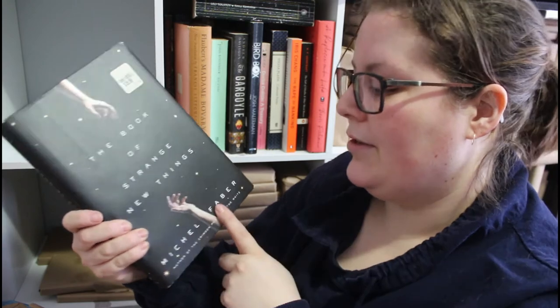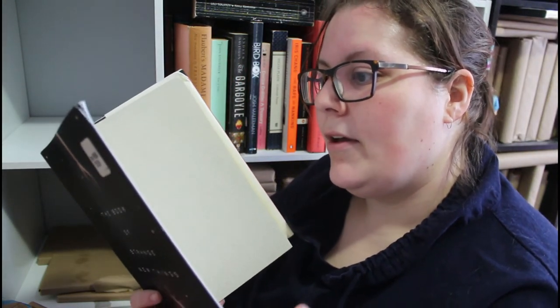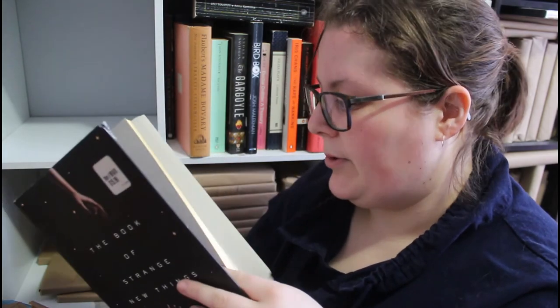And, oh, look, it's gold sprayed edges. That's cool. The Book of Strange New Things. Can't remember what it's about, really, but I know I've heard really good things about it, so we're gonna get that one. We're gonna keep that one out.